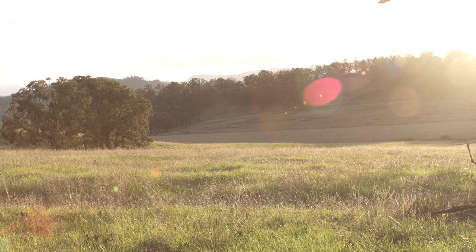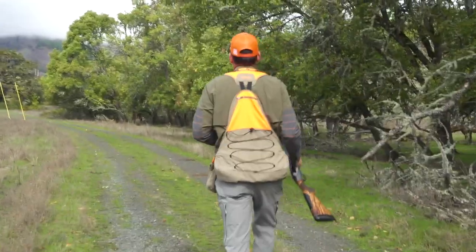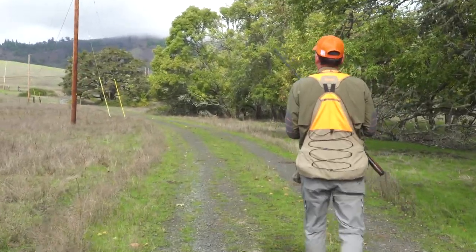So we just pulled into southern Oregon and we're going to hunt valley quail. This is one of the highest density areas for valley quail that there are. And valley quail are also known as California quail, which we're pretty darn close to the California border right here. We're going to take the dogs out and kind of work some of this lower stuff here and see if we can't get into a covey or two.